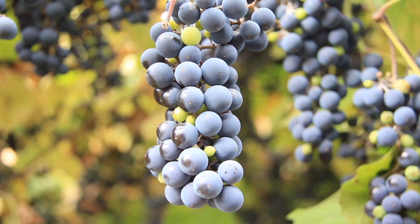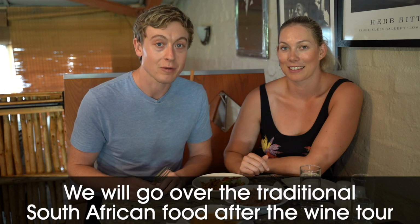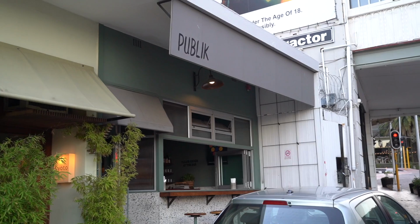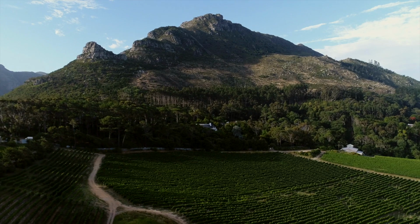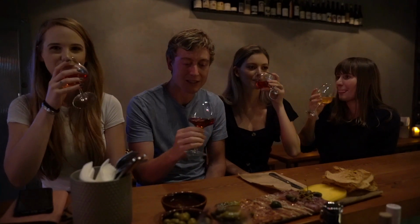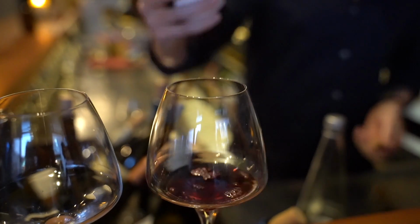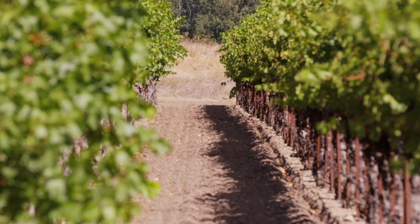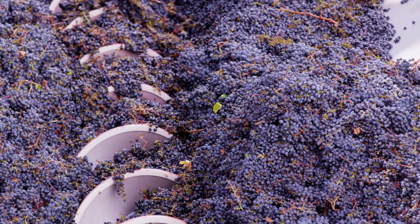Try some ostrich. Now though, it is time to wet our palate a little bit more because South Africa is famous for wines. So we're going to Public, just right up the street here in Cape Town. We are now onto the wine portion of our tour around Cape Town, and I've learned a little bit. I know South African wine is world famous, and it is because it has really old soil and we get more flavor from that. That's all I know.